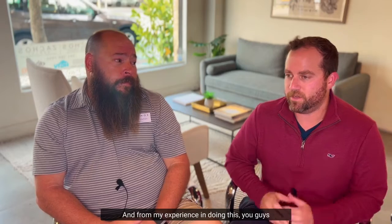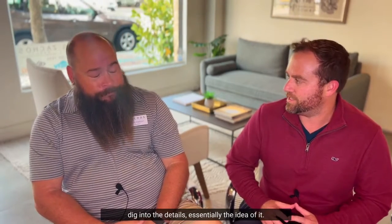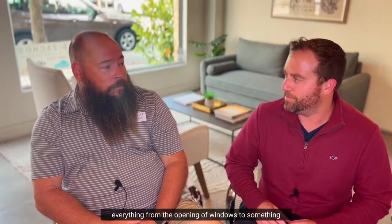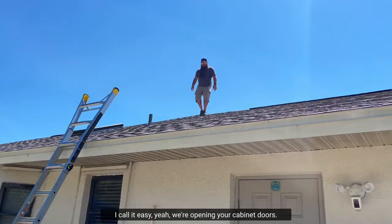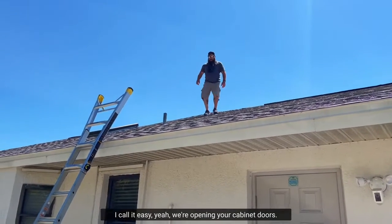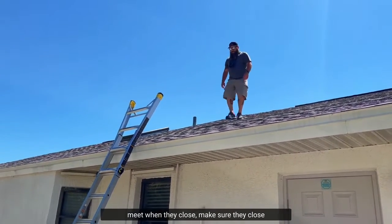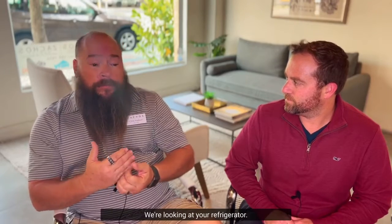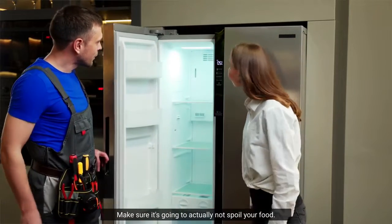And from my experience, you guys dig into the details. So in a full comprehensive home inspection, it's everything from the opening of windows to something as easy as inspecting a roof. I don't call it easy, but you know what I mean. We're opening your cabinet doors, making sure they meet when they close, make sure they close properly, and aren't hanging awkwardly. We're looking at your refrigerator, if it's part of the deal, to make sure it's up to temp and is not going to spoil your food.